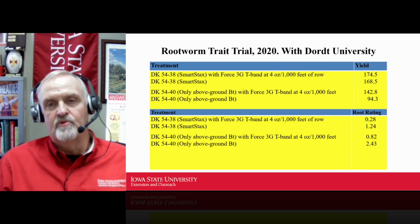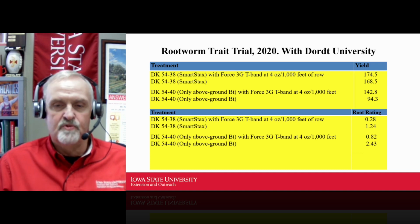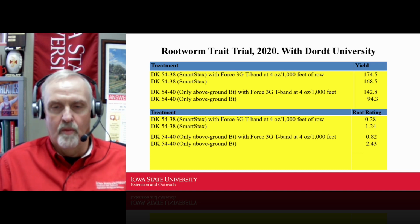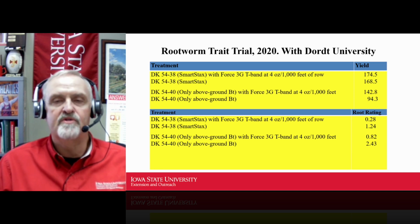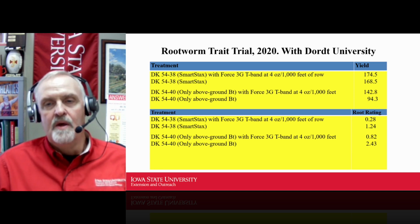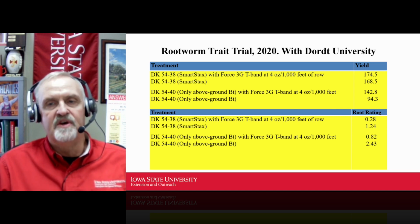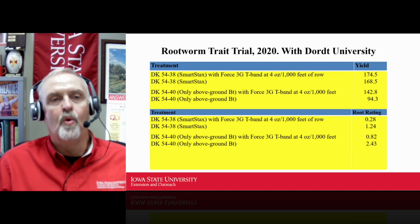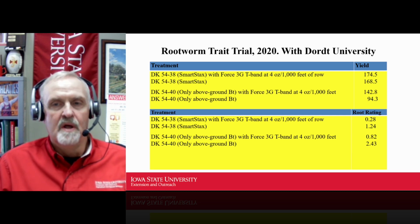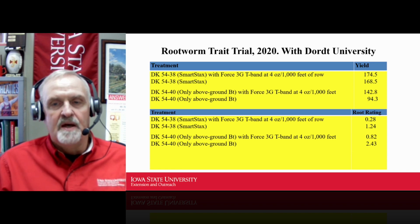Now, in the early years, when we had these hybrids out there, the BT traits, the single one and the stacks worked just fine. When we were rating roots, we would see root ratings of 0.1 or better all the time on anything with a BT trait, and it performed well. But over time, we've seen more and more damage to those hybrids with BT traits, the single one and even the stacked one. And so we're really starting to get concerned about some resistance issues.